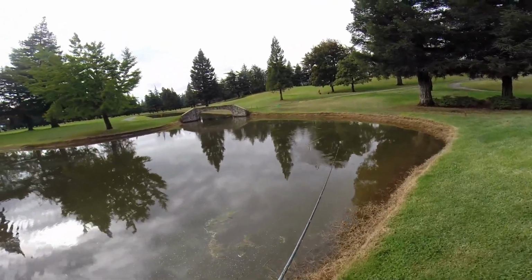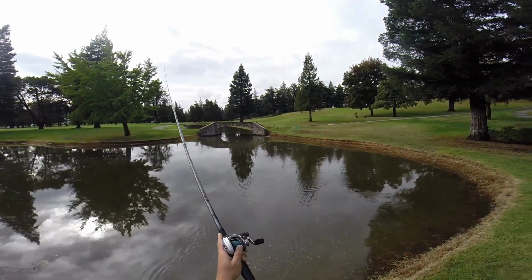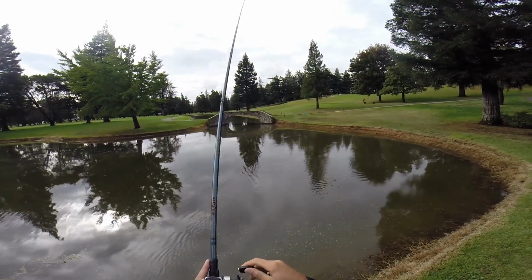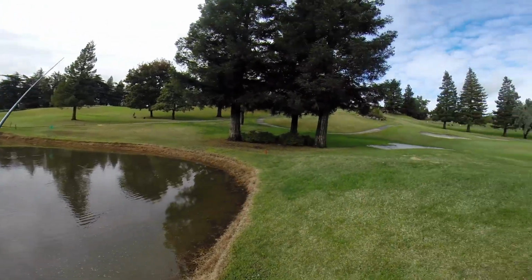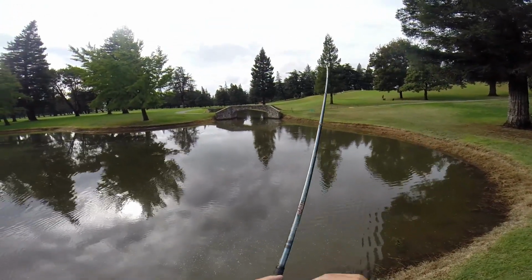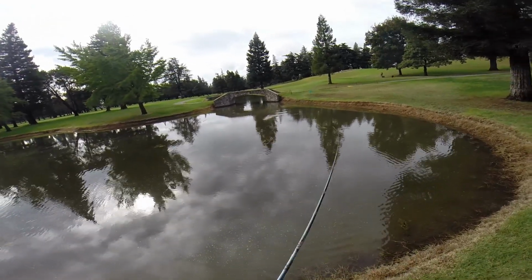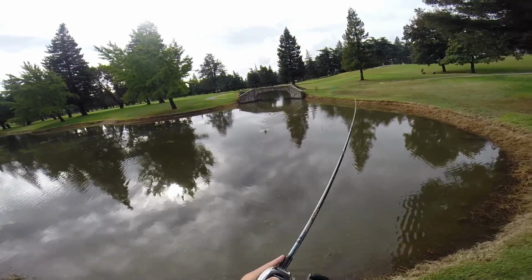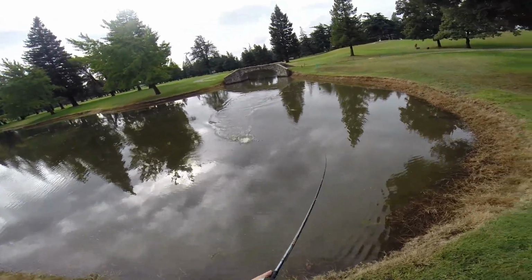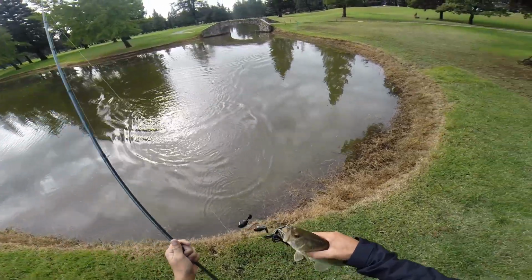Oh God, over there, guys, on the bank. There we go, perfect. That was a money cast and didn't get blown up. Wow. There he is. He sucked it in. He's a little guy. Get in here.